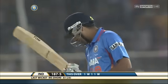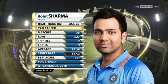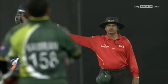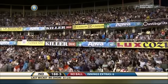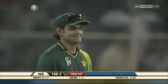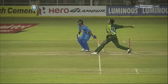So the final ball of the innings coming up. And Rohit Sharma has come out to the middle. No ball signal. And a free hit. So here's a chance for India still technically to reach 200. Because there are two balls left in this over. This is a free hit. A six and a four will get them there. In fact, two sixes will get them there. Yes, overstepping.